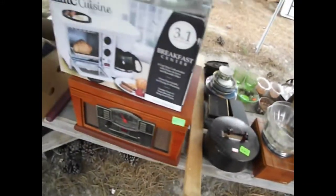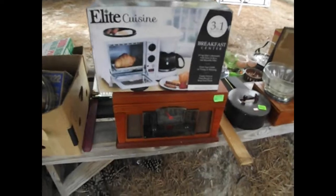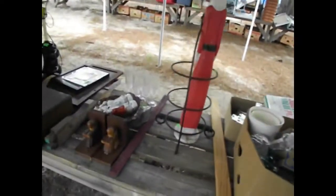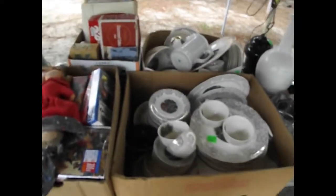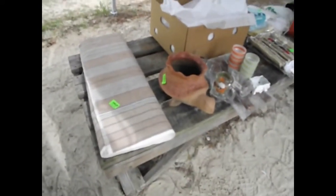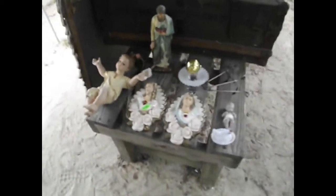Get some Elite Cuisine Breakfast Center, coffee pot and all, a Crosley radio, and a Santa. Looks like a typewriter there. Two more boxes of dishes. Beautiful. Whole box of movies, I Love Lucy and more. You got the linens, more cups. Another turtle platter. How cool is that? And coming around, look at the statuary here, religious type. You got a vintage trunk.